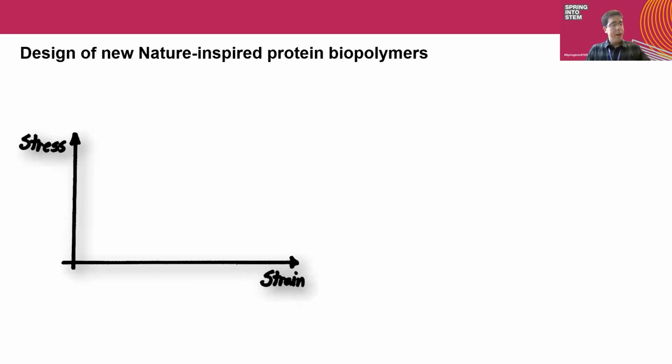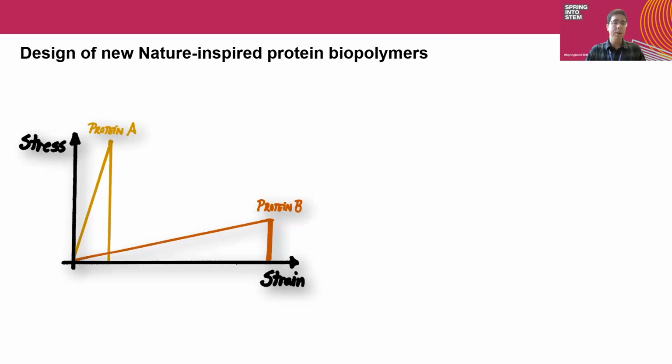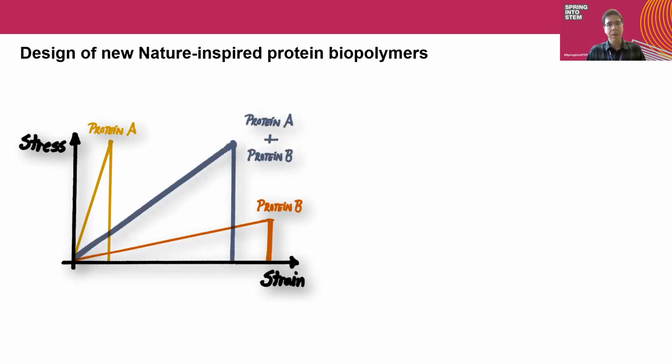But that means if we can now use microorganisms to produce protein biopolymers instead of harvesting those biopolymers from nature, we are no longer restricted to using only the designs that nature has selected for because of evolution. So we can now become much more creative and start creating our own nature-inspired protein biopolymers. So let's say that we have a protein that has a certain property A that we are interested in, and another protein, in maybe a different organism for a different function, that has a certain property B that is also interesting for us. So we could think of combining those two proteins into one new protein that will display both properties at the same time.